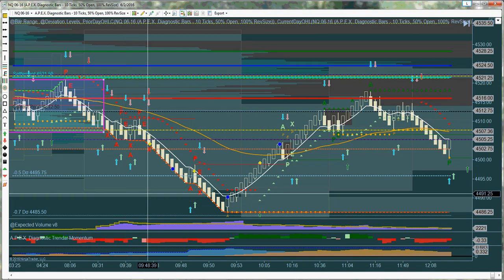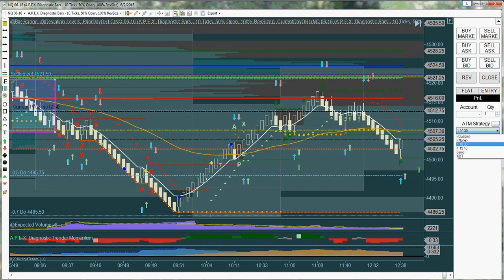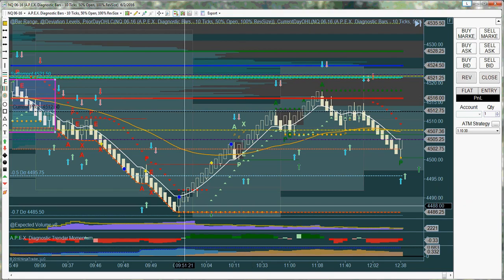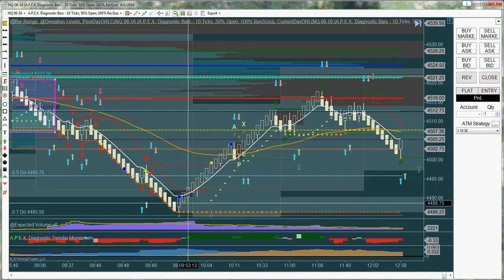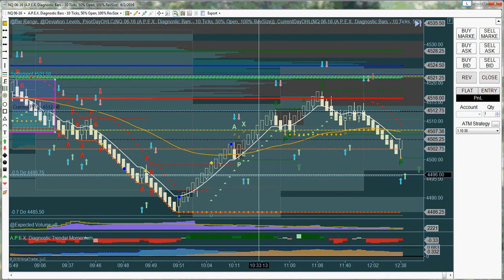Question: is my ATM setup different for TBS versus touchback? No, I'm not fast enough to select different ATM strategies. Okay, they do show up here. So I keep it at 10 stop and 30 target, and when it comes on my chart, if it's a touchback, I immediately move that up from a 10 tick stop to a 5. If it is a TBS, I immediately move it down to 20 ticks, or at the bar, like the third bar swing, a tick below the bar.